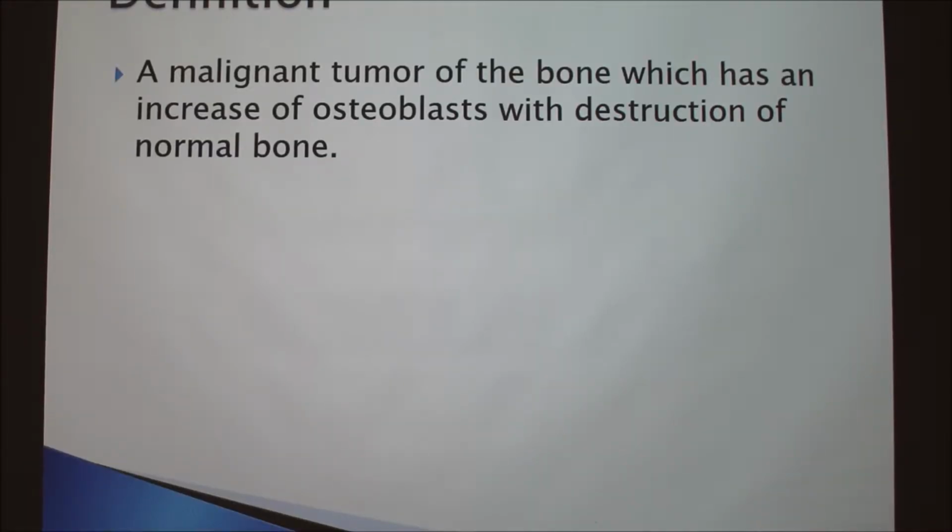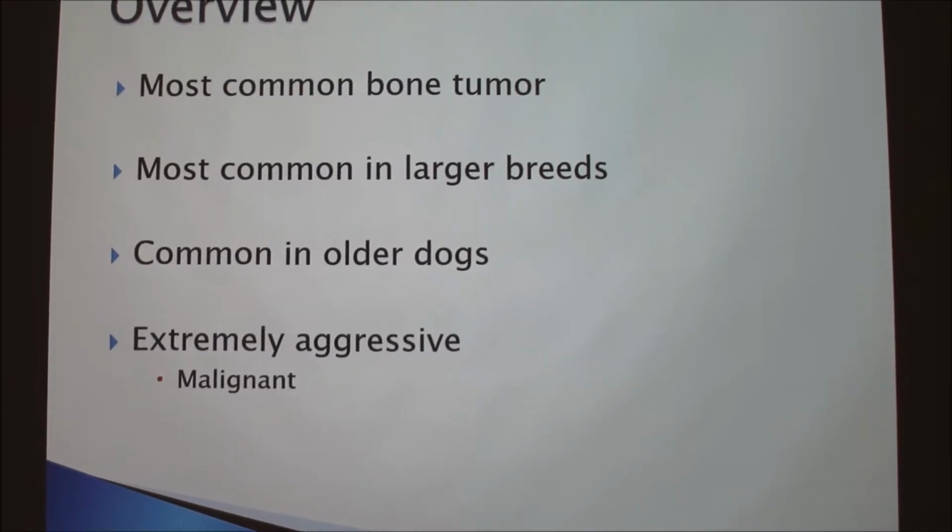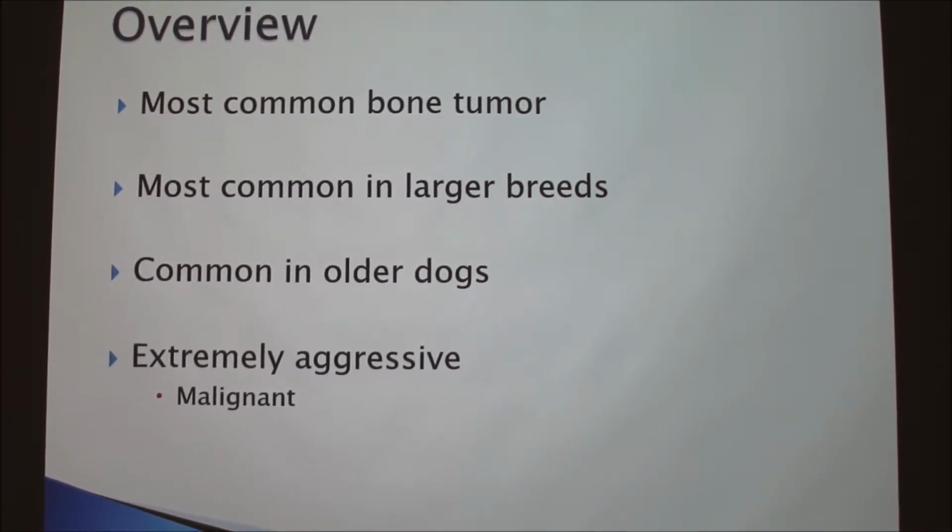So first off, it's a malignant tumor of the bone, which has an increase of osteoblasts with destruction of the normal bone. Osteoblasts are cells that secrete the matrix for bone formation, so pretty much it attacks the bone and destroys the normal bone. Osteosarcoma is the most common bone tumor, and it's more common in larger breeds of dogs, and very common in older dogs. And it's extremely aggressive, and most of the time it's malignant, which means it spreads throughout the body.